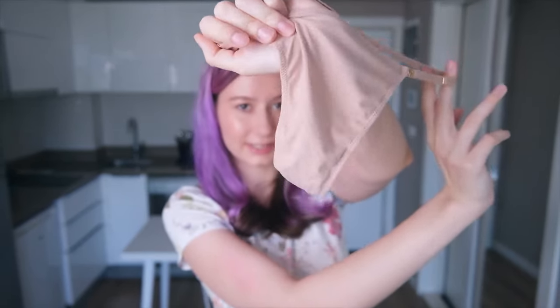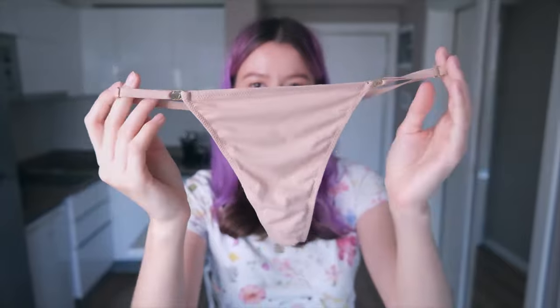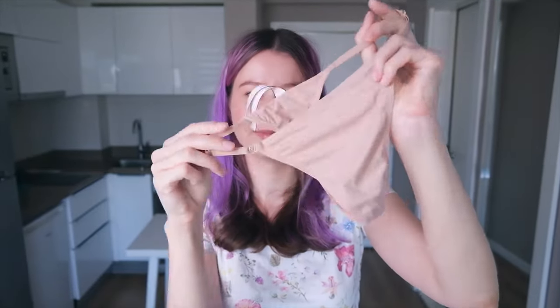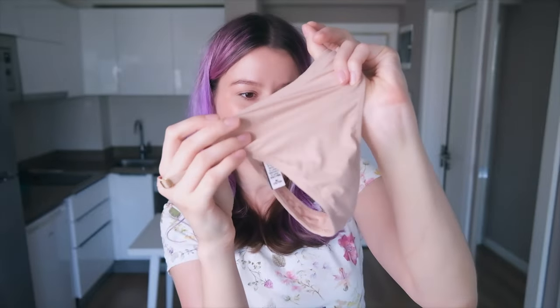You have asked me so often about lingerie try-on, and yesterday I bought some new panties in Victoria's Secret, and I thought it was a good reason to try them on with you. So the first panties are thong. They have such a beautiful beige color and such a soft texture. In fact, I'm without panties right now, so I just want to put them on and show you.